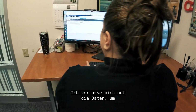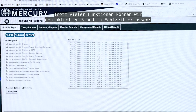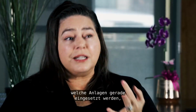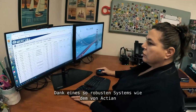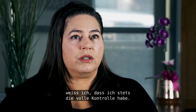I rely on the data to track where I am on literally a daily basis, because we have so many features. We can capture where we are in real time, how many members are active that are using our facilities, which facilities they're using, but then also budget to forecast where we're going. Having a system that is so robust and backed by Actian really makes me feel in control.